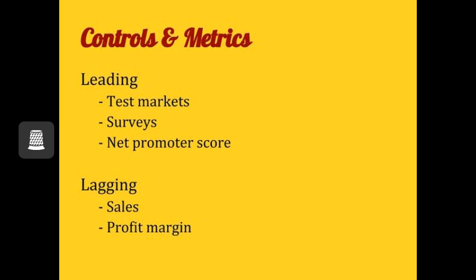For test markets, we would like to set up our new store atmosphere, our new store environment in a few select locations so that we can understand if the dynamic that we've created is something that customers are looking for and are responding to well. So within those test markets, we would also employ surveys. And through these surveys, one of the main things we would look for is the Net Promoter Score, just to see if people are responding positively to the changes that we are making.